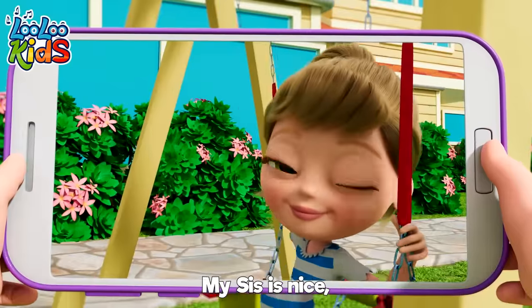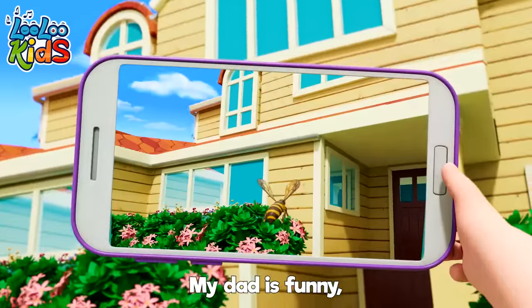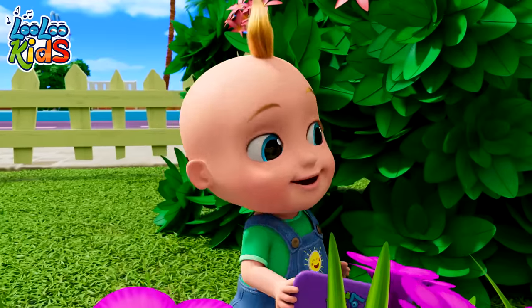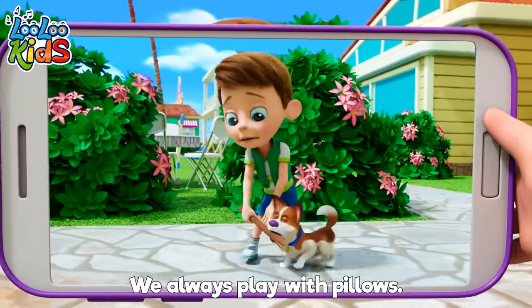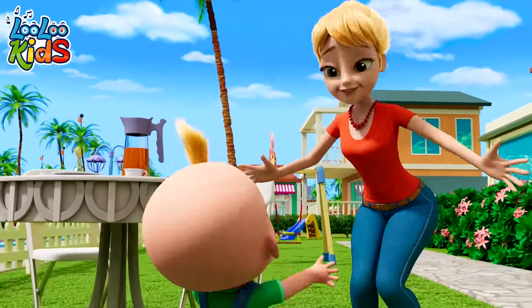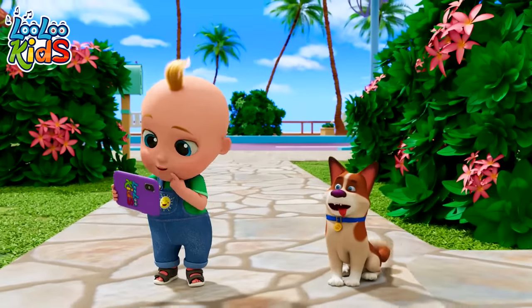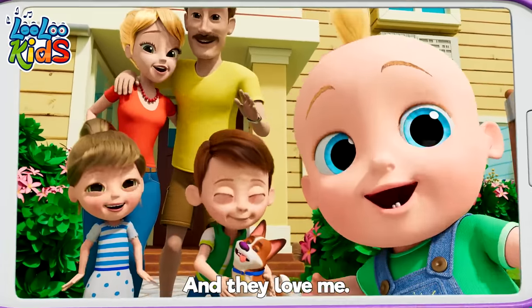My sis is nice. I love her eyes. My dad is funny. I am his bunny. My brother is my hero. We always play with pillows. I love them, and they love me. We are a happy family. I love them, and they love me.